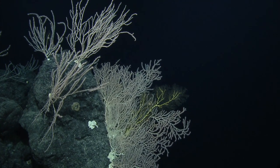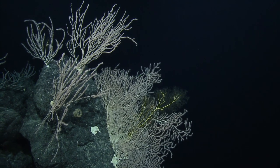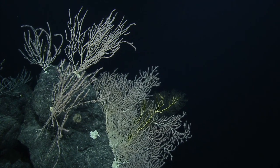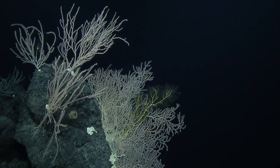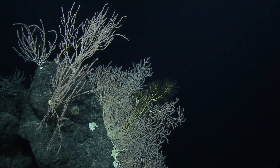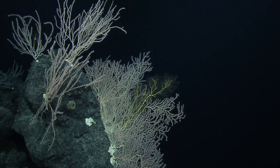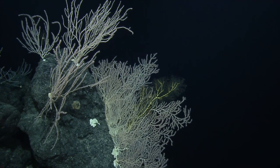Come down just a couple meters. These are internodal bamboo coral fans. Most probably keratoisis, but I would stop at internodal bamboo corals. I believe that would be our first squat lobster of the day. Oh wow, yeah. It will be.